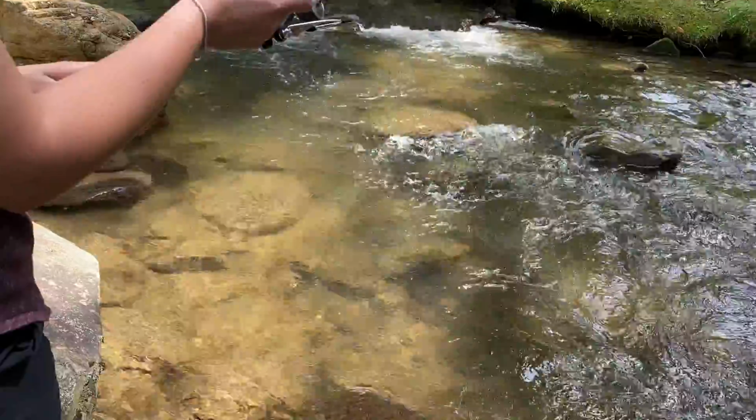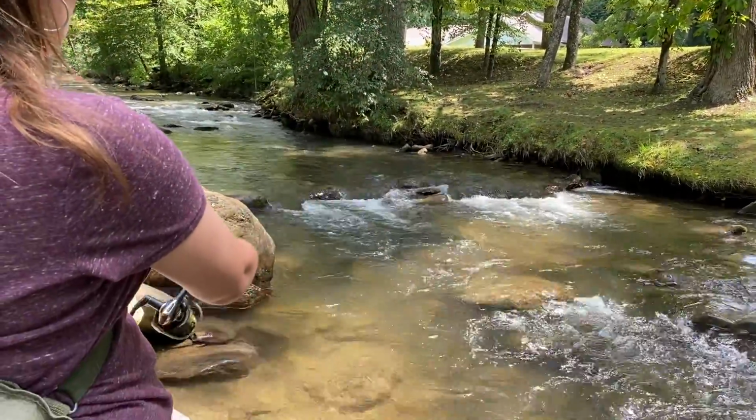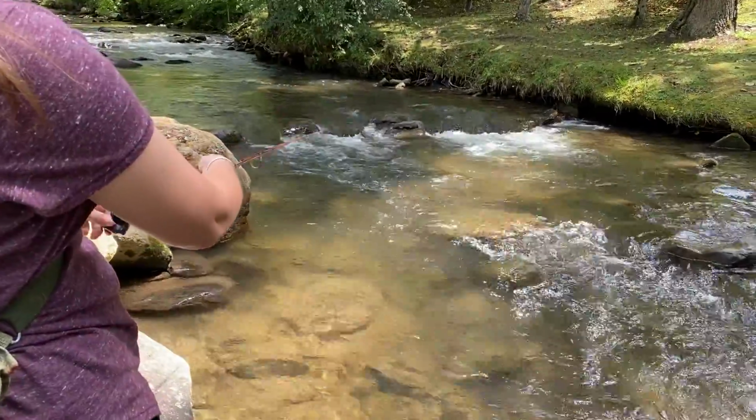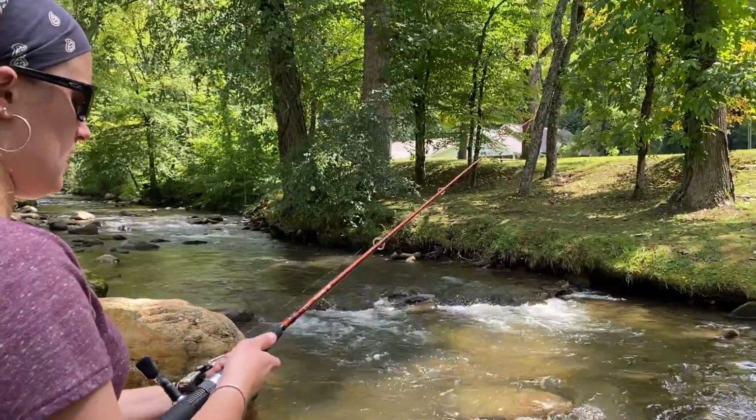So I say all that, and then I may have a hard time casting above it. I'll just let it spin on down like that. The bugs are so dang bad I can't focus the cast.